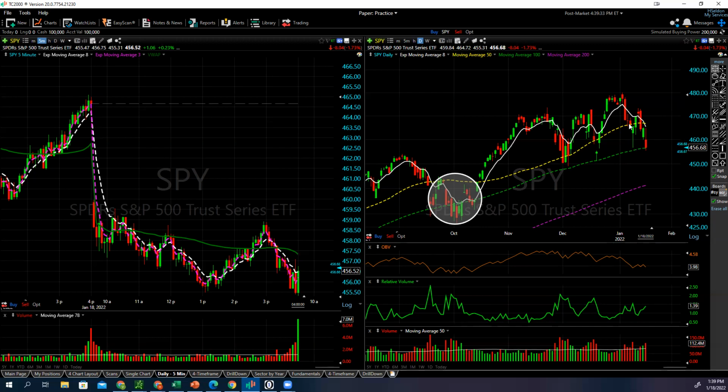Now, once SPY finds support here, which may be this week, may not be, but once it does, then you can start getting aggressive with your longs. Right now, we have SPY right at the 100 SMA, right here.